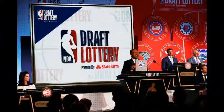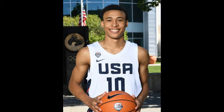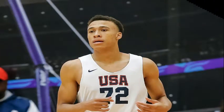With the 21st overall pick, the Philadelphia 76ers select R.J. Hampton. R.J. played professionally last year for the New Zealand Breakers. He fits right in with the NBA's new 3-and-D mold.